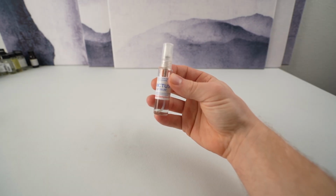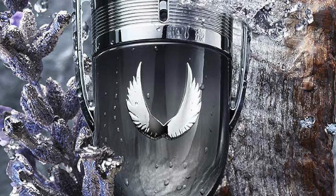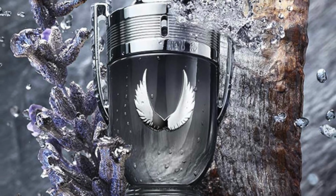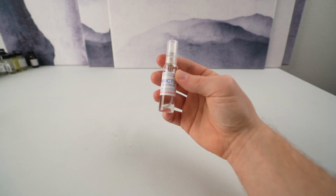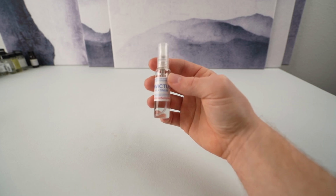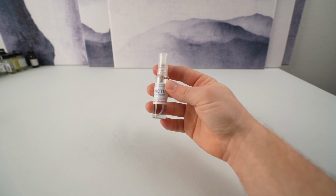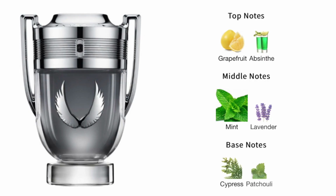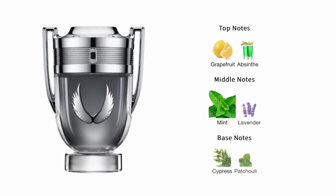And the next one we have is Invictus Platinum. This is one of the newer Invictuses. It's not the newest because they come out with 10 flankers a year. No, not quite. I don't know how many they come out with, but there's just too many to keep up with. But this one intrigued me because of the notes. The notes on this one are grapefruit, absinthe, mint, lavender, cypress, and patchouli.